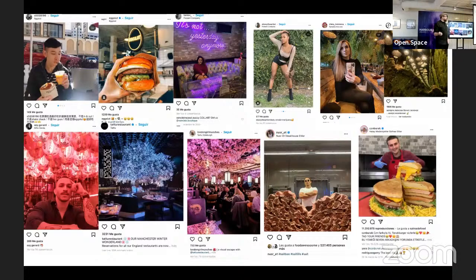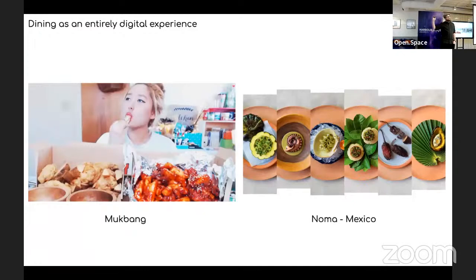Then, to move it back one level further, we've gone from restaurant as a place to be seen, restaurant as a place to take a picture of the food, restaurant as a place to get your own picture taken, to a restaurant as an entirely digital experience, dining exclusively online, where we don't even have to be in this place, because we can experience it in a fully digital way. And the two examples I've chosen to illustrate that are mukbang and Noma in Mexico.